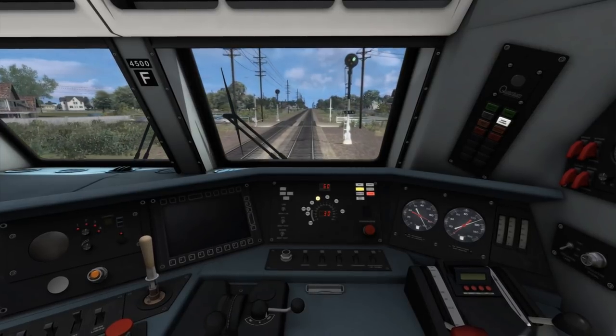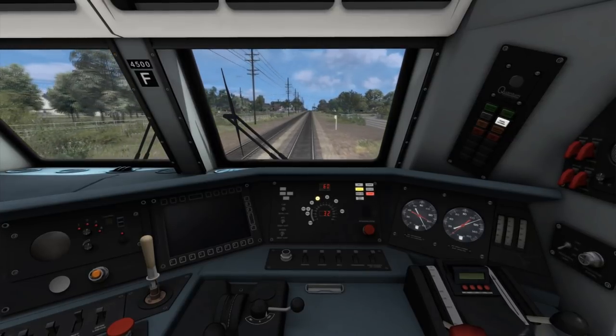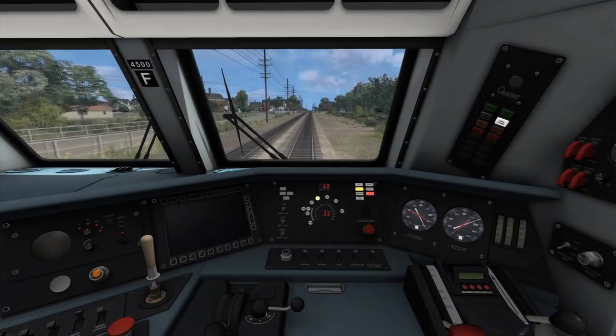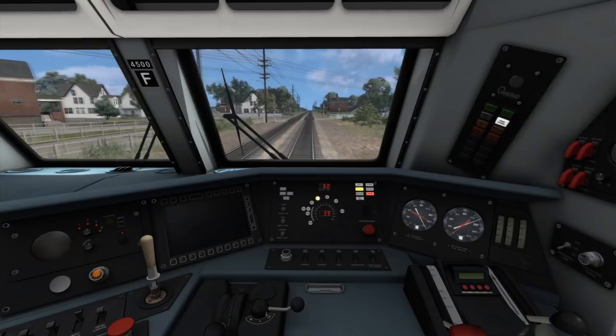I see the signal speed limits now jump straight back up to 60 miles per hour, so I can start accelerating back up towards that once again. We've actually got just under 1 mile to go at this signal that we've just passed here. So we are actually now getting close to Spring Lake.